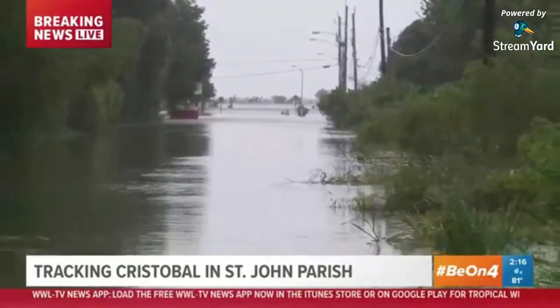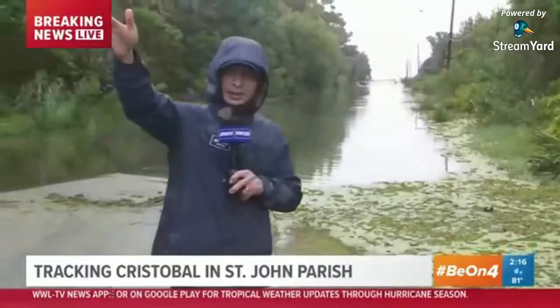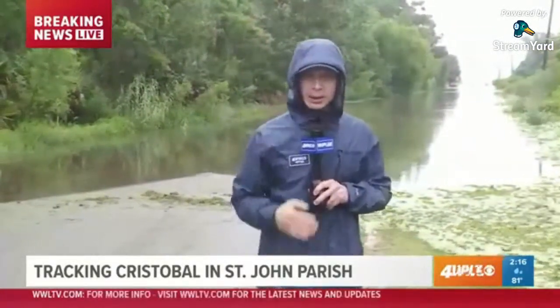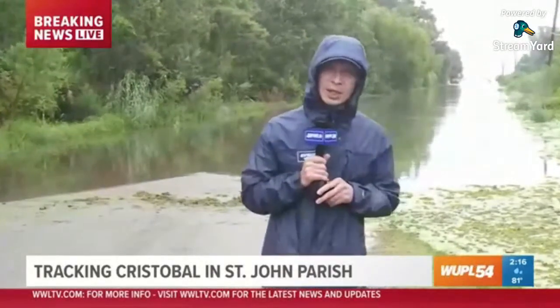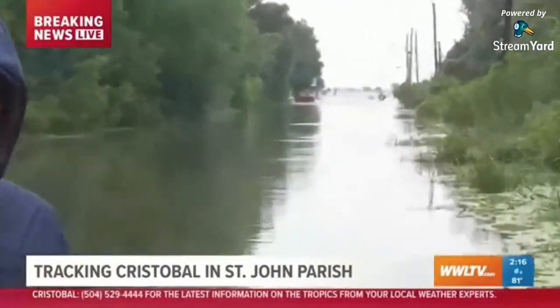And there's a railroad track that kind of divides this area from this side of the lake to the other side, leading back to near Interstate 10. And on the other side, you have a good amount of water that's covering the roads right now. We just spoke with Jacqueline Hotard, the parish president here in St. John Parish, and she said all the pumps here are working, all 23 of them at this point. No major worries in terms of trouble spots.